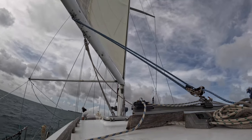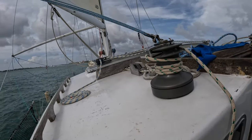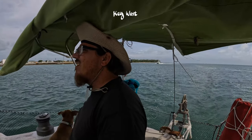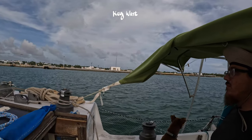We arrived with 2 hours to spare. Lady Michelle, Lady Michelle, you're responsible for your wake. I think that's the boat.